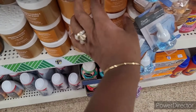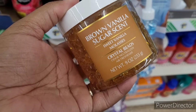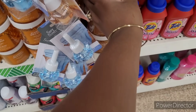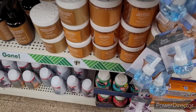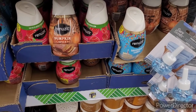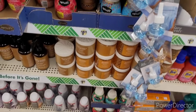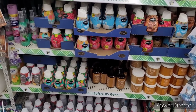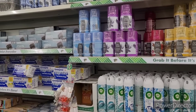And then they have, see, they done started doing something good. Look, I need some of those too, crystal beads. And they have the pumpkin spice scent in the gel and the beads. And then the Renews It pumpkin spice. See, I'm used to that right there, what they be having. I got something new over here. Had to get some of those. All right. Let's move on.